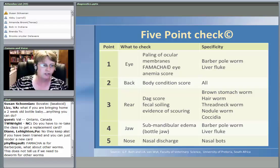When we look at the tail or the rear for fecal soiling, scouring, and DAG score, that's a somewhat generic symptom in that diarrhea has many, many causes, both infectious and non-infectious. But there are quite a few of the stomach worms for which that is a primary symptom. Then we just list them, including coccidia. My understanding, though I've not really had clinical coccidia in a long time in my animals, is that it can even cause some anemia.